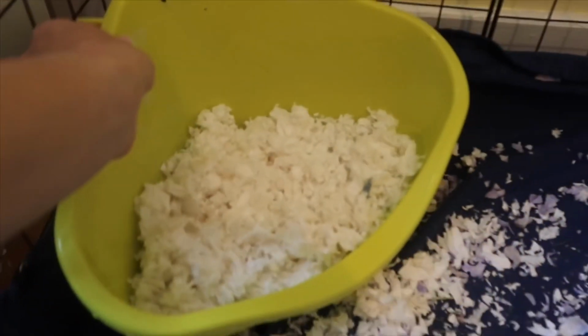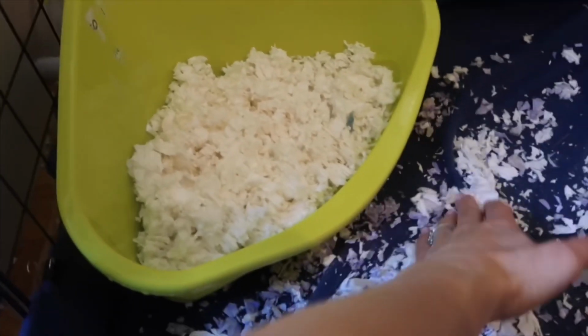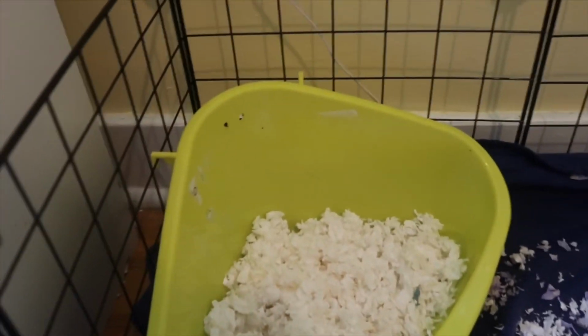These things, I mean, I think they were $6 at Petco. Maybe you can find them cheaper online. I think they're very well priced for how durable they are, and they work. They hook onto the corner of the cage there, and like I said, you want to give them privacy, and you need one per guinea pig.